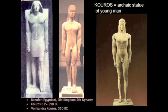If you look at the sculpture, it becomes even more clear. This is our old friend Ranafer, an Old Kingdom Egyptian guy, and we know all about him. What makes him so Egyptian looking? Who would like to help me out with that? Danielle.